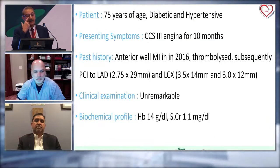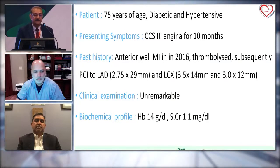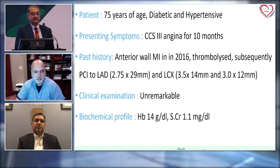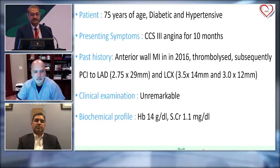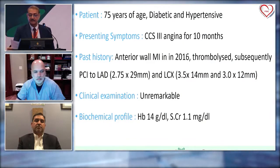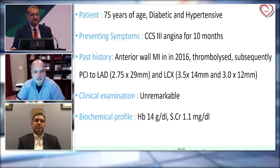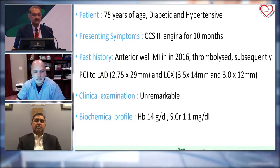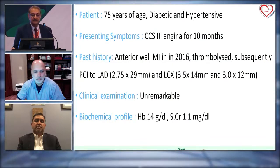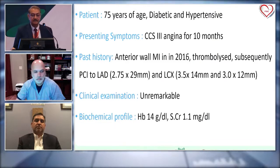Sir, can you see the slide now? Yes, we can see it. Thank you. The patient on the table is a 75-year-old diabetic hypertensive, and now he presented with CCS3 angina for the last 10 months. Previously, he had an anterior wall MI in 2016 and underwent thrombolysis. Subsequently, he had PCI to LAD with a 2.75 DES and an insert 3.5, and another one in the circumflex with 3.0. Now, this time when he presented, next slide, please.